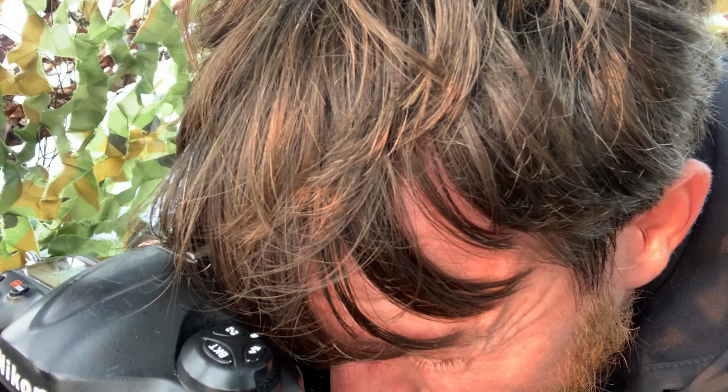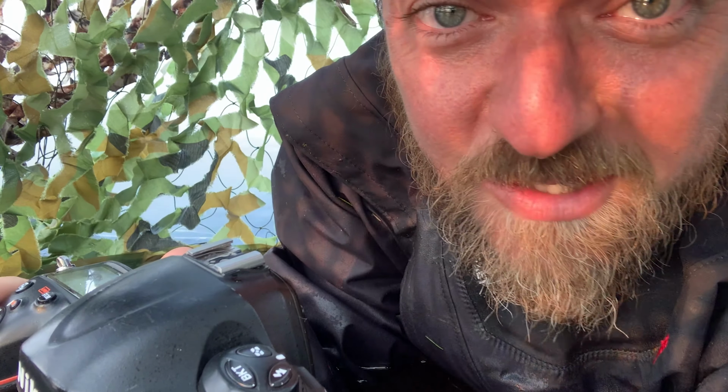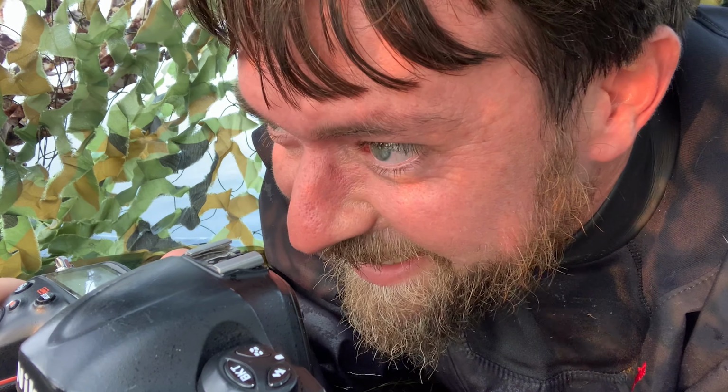So kind of hanging. There we go. There's the bokeh. Got it. Of course, as soon as I got it, he swam away. I lost him out of the light, but I got a few shots in there, so this is so much fun.